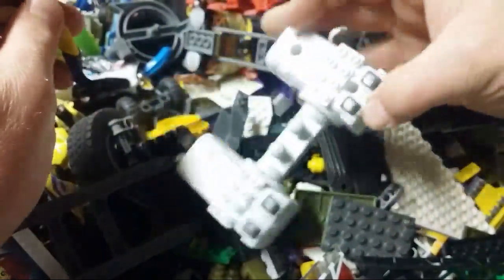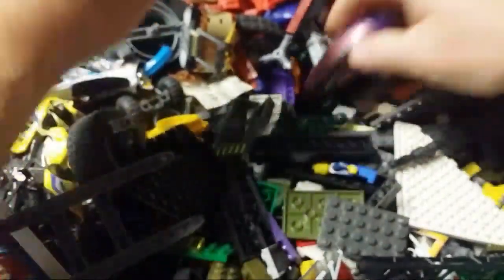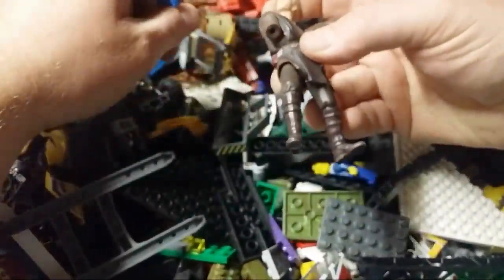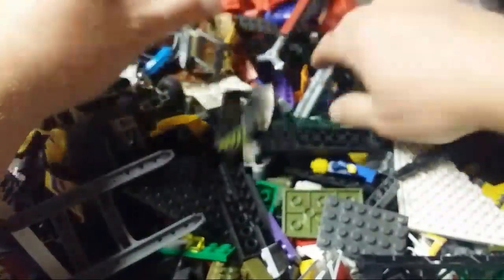Here's Wolverine. And, yeah, I'll be definitely throwing this back up. I mean, look at this. Dude, take care of your toys, kid. Broken arms.